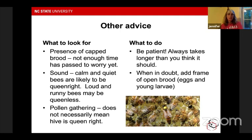Another indication is the sound of your bees. When you open up your hive, it should be nice and quiet. And I think after you've been in the bees a few times, you know what they should sound like. But if you open it up and it's really loud and buzzy and the bees are running around, that's a good indication that it's queenless. Not always true, because sometimes they act like that.